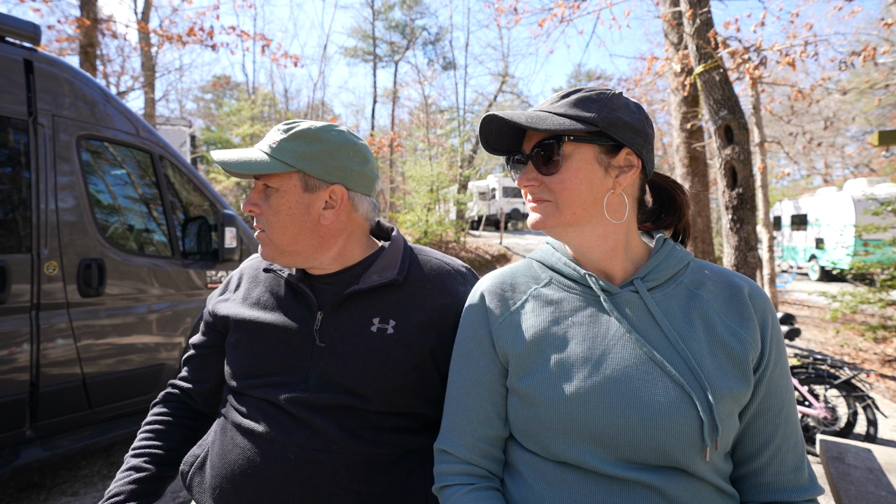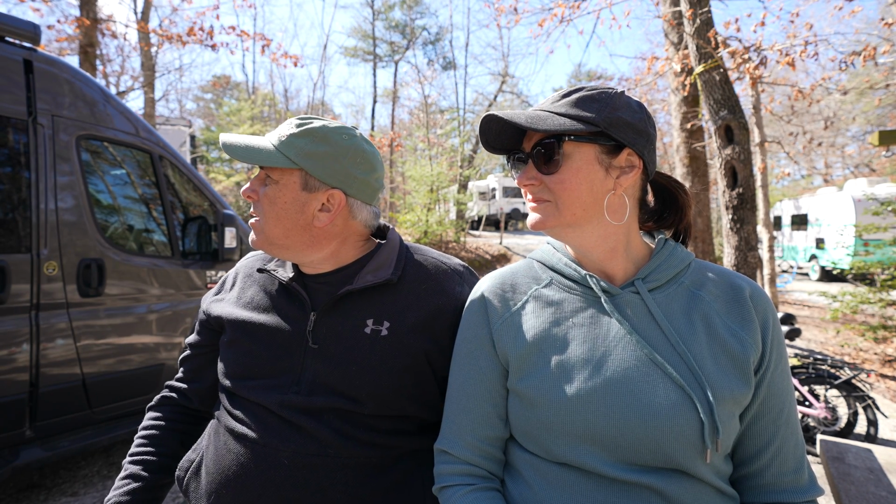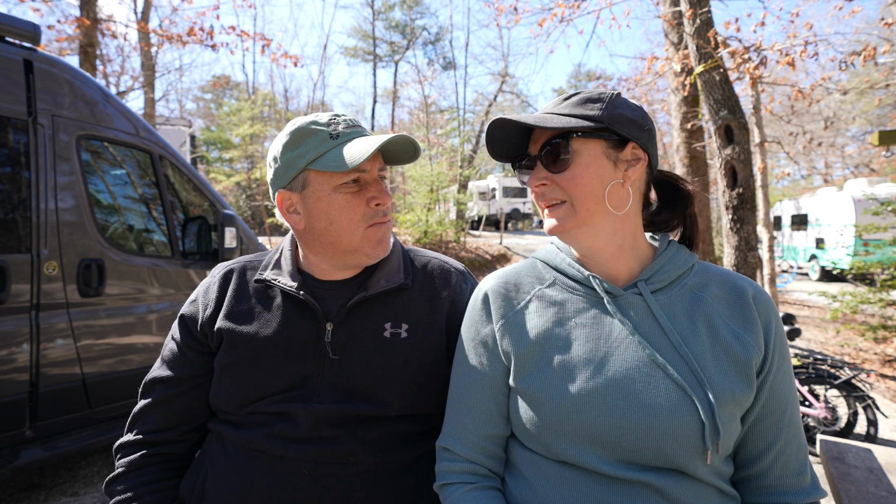We hit rain and we only could do like 50 miles an hour, and the van held up really good. We didn't have any issues with the van. Everything worked. We're happy. We actually saw another Scope around the other side of the park. It was a silver one, so that was pretty cool.